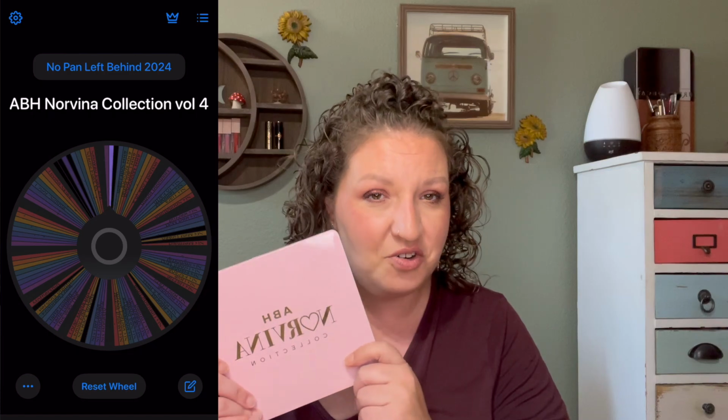And what should be chosen but the ABH Norvina Collection Volume 4. I will say this is one of the easier volumes in terms of the shades offered inside. A little bit more neutral, nice purples, a few pops of hot pink, which will be interesting to try and use, but I did use 1 shade in this one today to do sort of the sparkly lighter pop in the center of the lid, and that was this shade, which is C1. Really pretty pinky peachy sort of sparkly shade.